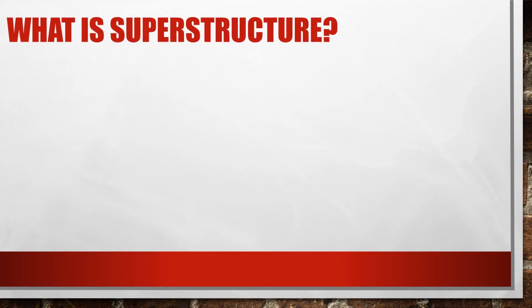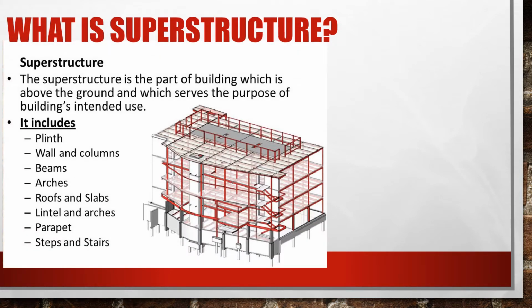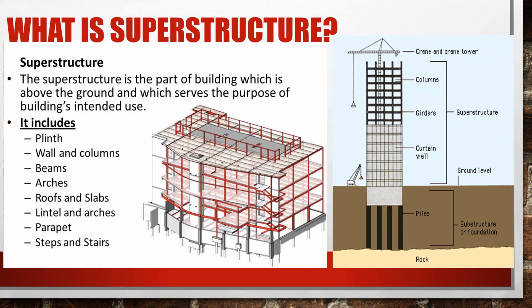What is superstructure? Superstructure is the part of a building which is above the ground and which serves the purpose of the building's intended use. In the figure shown, the portion of the structure that is above ground level that receives the live load is referred to as superstructure. The superstructure of a building is the part that is entirely above its foundation or basement. It includes plinth, wall and columns, beams, arches, roofs and slabs, lintel, parapets, and stairs.